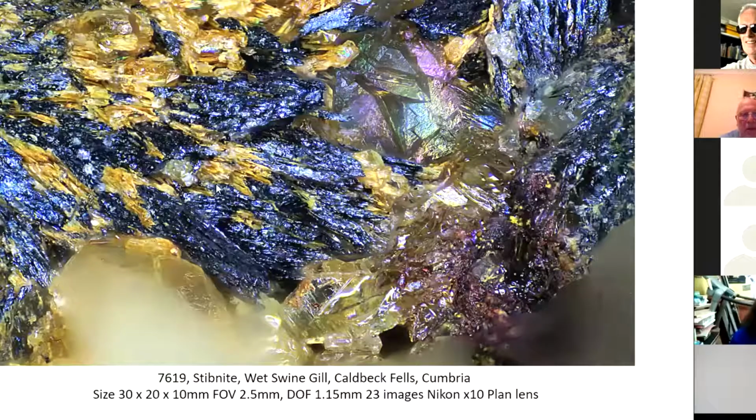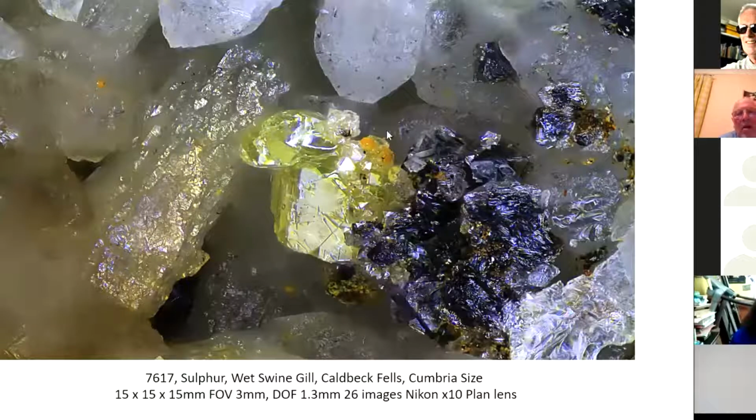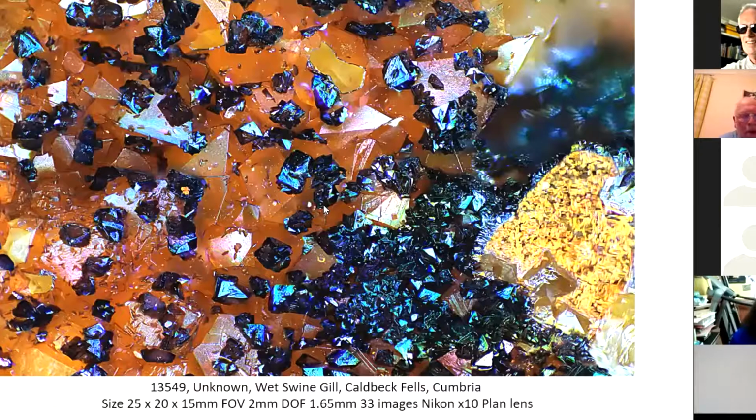Richard's. That's mine. That's a stibnite. I think that's stibnite from there. It's so hard to tell these apart. Little crystal of sulfur. And then I don't know. That might be Budentite again. Don't really know.